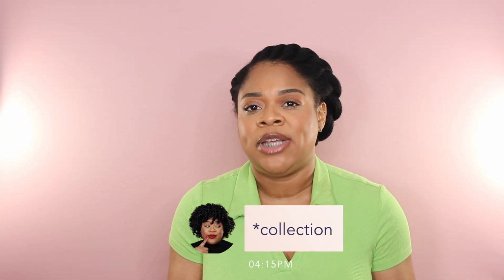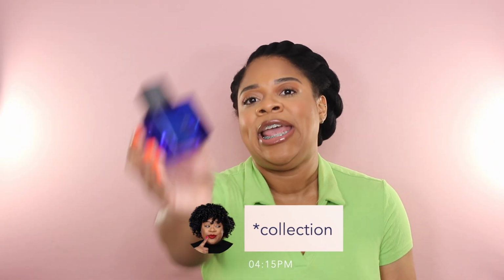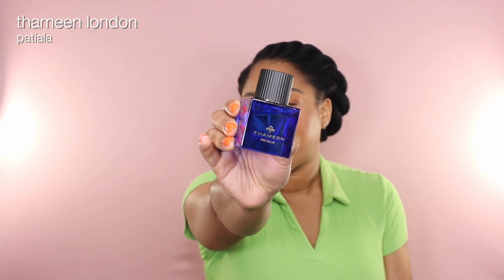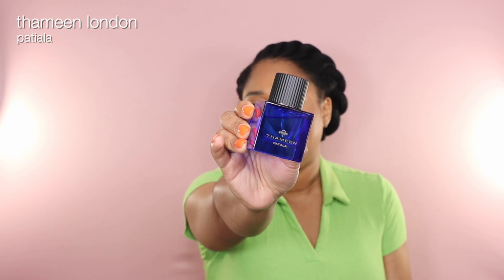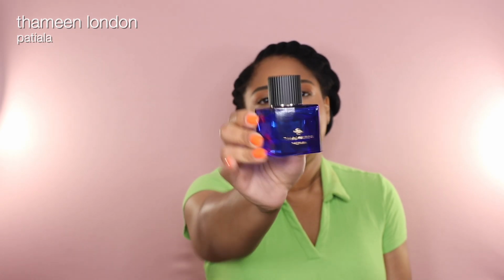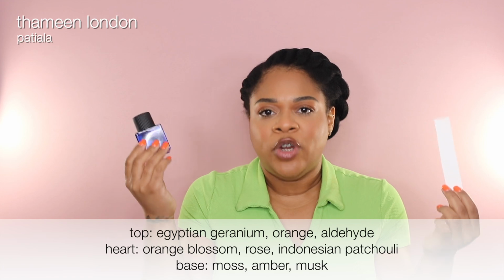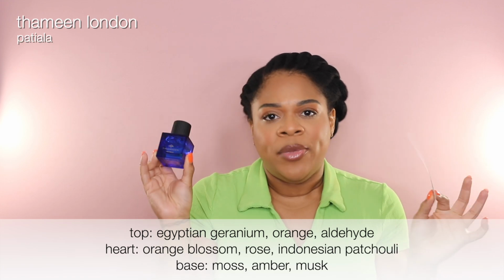Another fragrance that I've had and enjoyed in my collection for quite some time that I'll be pulling out this spring is Tamburins' Patiala. And if you've been keeping up with my other platforms or my shorts, this is one that I have already been reaching for. Patiala is one that we have discussed on the channel. Do you see the atomizer? I know you did. Patiala is another clean, effortless, wealthy woman with things to do.